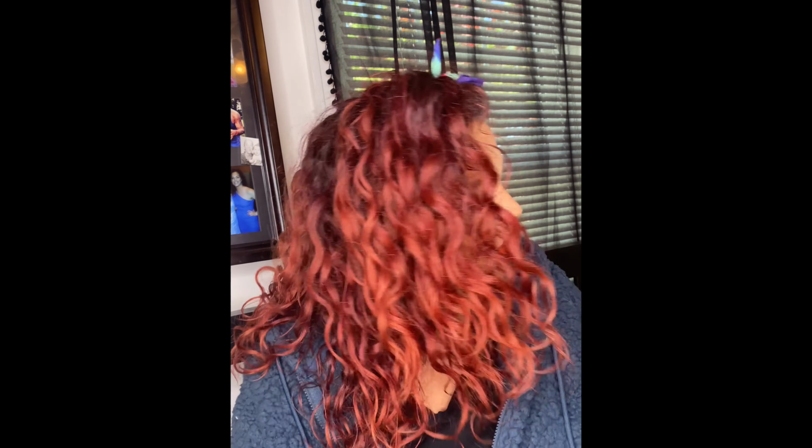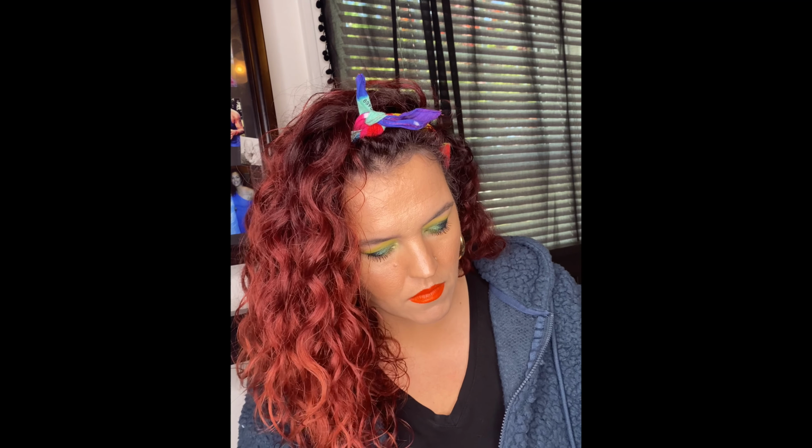My Pat McGrath under eye powder. Love, love, love. It just makes your under eyes perfect. What can I say? My Fenty cream blush. I had Crush on Cupid. Love it. Used it in my last Get Ready With Me. Perfect, beautiful pink spring color.